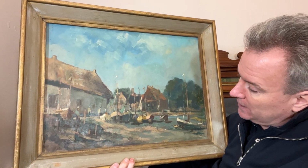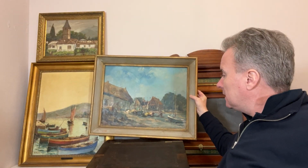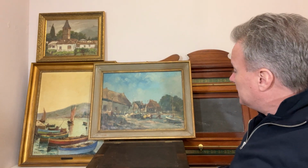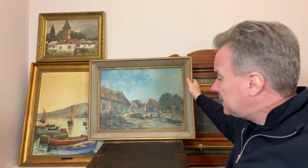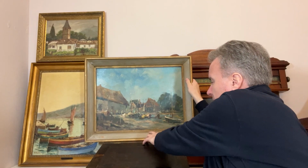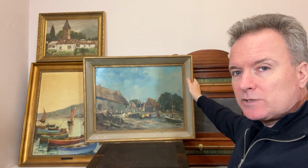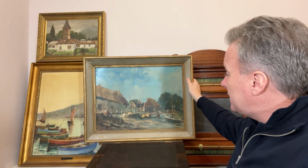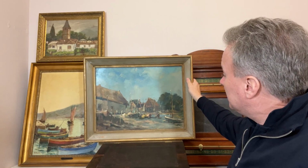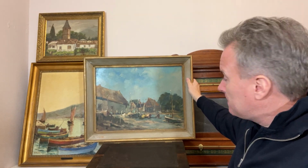And subject now, as I've said on many other videos, anything with boats or the sea is very saleable, and you'll notice I have a lot of pictures of boats for that reason. So this is not necessarily the sea, it looks to me like a creek or an estuary. There's a certain tidal element here because these boats are sitting out of the water on mud. So it's going to be somewhere like East Anglia or the south coast of England. I think it's an English painting, but it could be a French painting, it could be a Dutch painting. I think because it's in England, it's probably English.